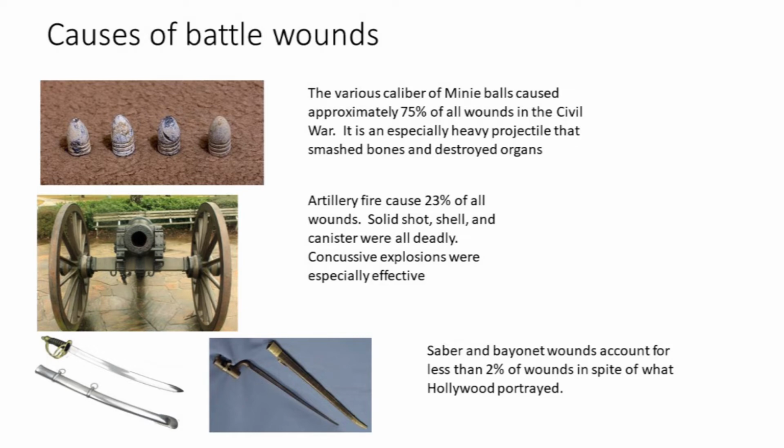All these up here are .44 caliber, which was the standard pretty much. It went .44, .58, and there were .69 caliber pieces, which really was very, very heavy duty and very, very nasty. Artillery fire caused 23% of all wounds. Solid shot, shell, grape shot, and canister were the big four.